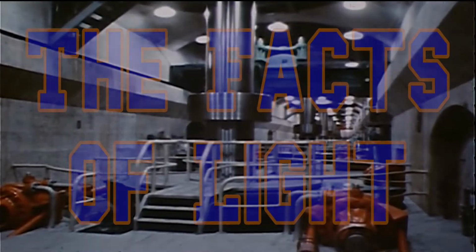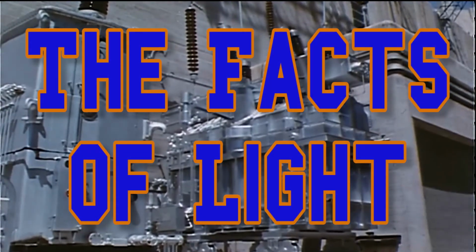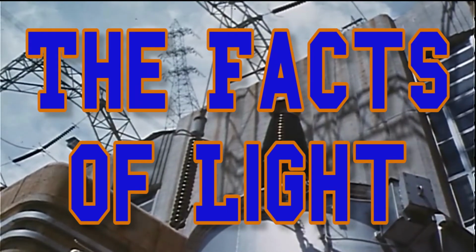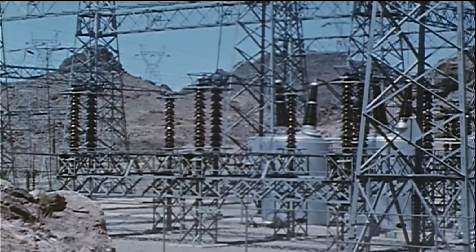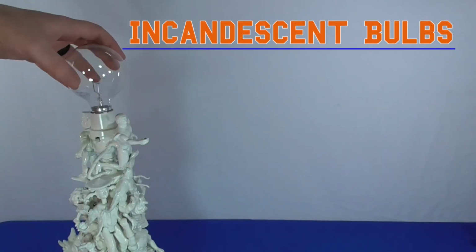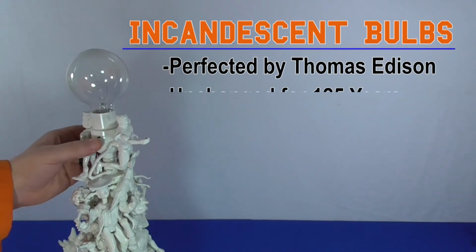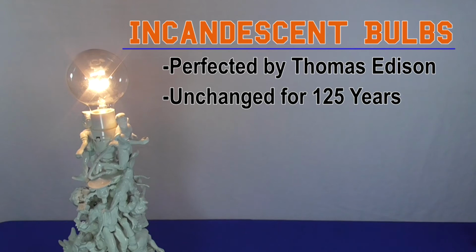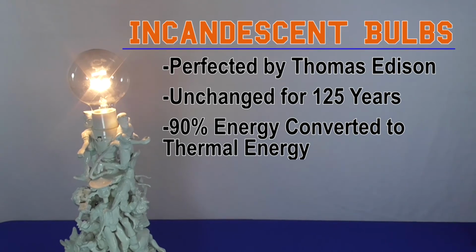Years ago, we used a lot of energy in the form of electricity to make light to be able to see. 30% of the electricity schools used was for lighting, and homes used about 14% of their electricity consumption for lighting. That's because homes, schools, and other commercial buildings used a lot of incandescent lighting. These inefficient bulbs were perfected by Thomas Edison in 1879 and didn't change much for the next 125 or more years. These bulbs were surprisingly inefficient, converting up to 90% of the electricity they consumed into heat, not light.